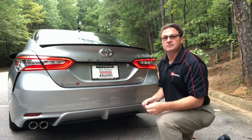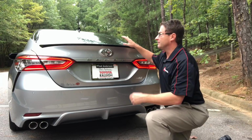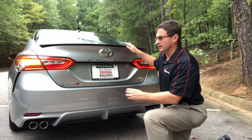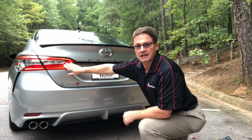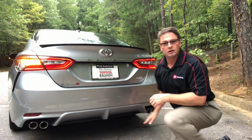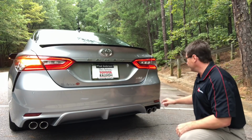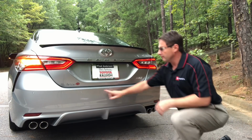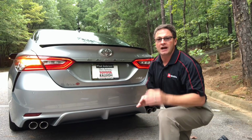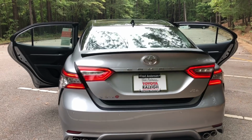We'll notice a lot of differences between the XSE and the SE right in the very back of the car. First of all, if it's an SE, it's going to have a color-keyed rear lip spoiler. The XSE has black. Then it's going to have LED taillights. That's different from the SE. LED turn signals. Then you can see it has dual exhaust with quad chrome tips. And then you can see these are sensors for the intelligent clearance sonar. That is an option on the driver assist package. That is not standard. We also saw those sensors on the front of the car.